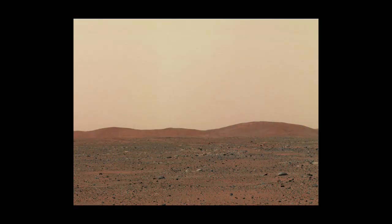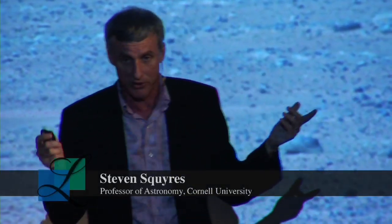Now, our rovers were designed to last for 90 Martian days and to drive 600 meters over their lifetimes. When we landed and looked around, off to the southeast at a distance of about 2.5 kilometers, we saw this beautiful range of hills. We named them the Columbia Hills after the Columbia Space Shuttle. At 2.5 kilometers away, they seemed impossibly distant.